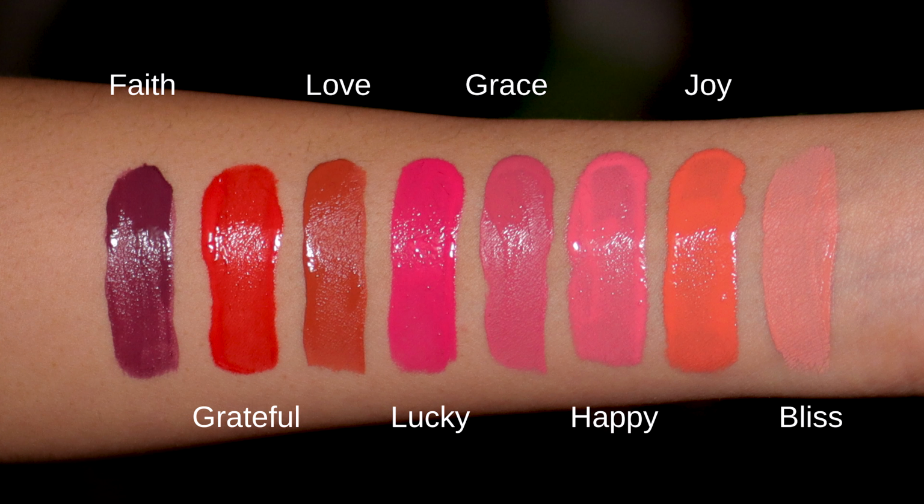These do come in two finishes. You've got your dewy finish and your matte finish. Now I have done a whole video on these, so please check that video out for all the swatches. I've done swatches of all these shades, as well as I give you application tips. Now quickly, I just want to mention for the matte ones, they do set and dry down really quickly. So you want to be quick with your blending. Whereas the dewy ones, not so much.